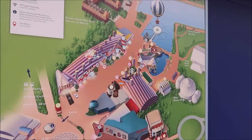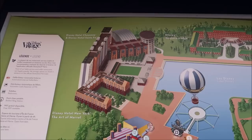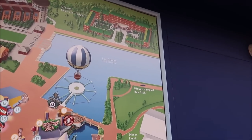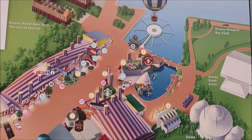And here's a look at the map again as we get closer, and our hotel itself. Right here, Disney's Hotel New York, The Art of Marvel. Then they have the Cheyenne, the Santa Fe, Newport Bay Club. There's only a handful of resorts, but they're all pretty nice.